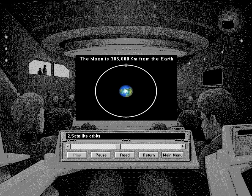At a height of 385,000 kilometres, the orbital period of a satellite would be 27 and a third days. In fact, there is a satellite of the Earth at that height, and with this orbital period. It is the Earth's only natural satellite, the Moon. The Moon obeys just the same rules as man-made satellites.